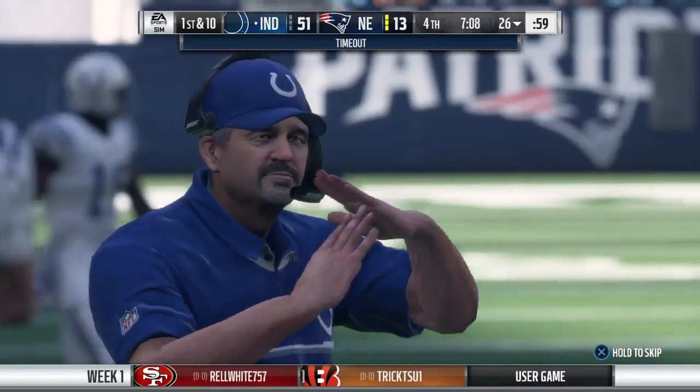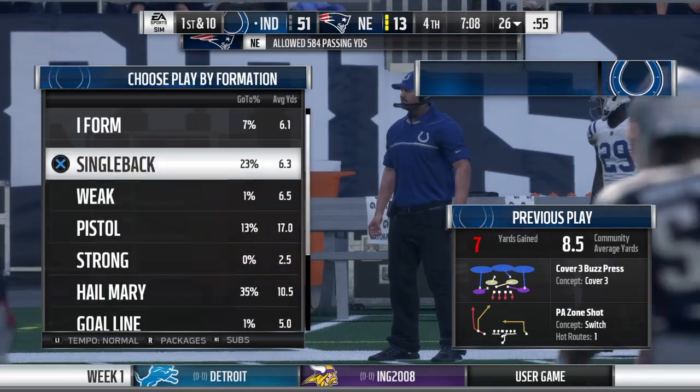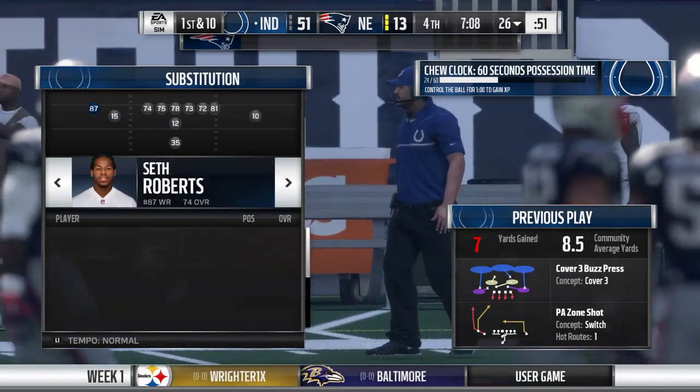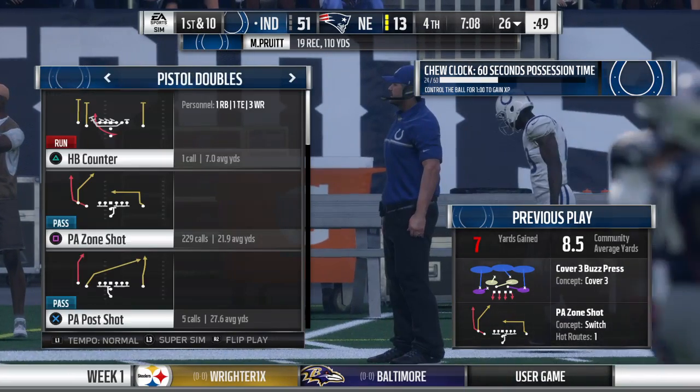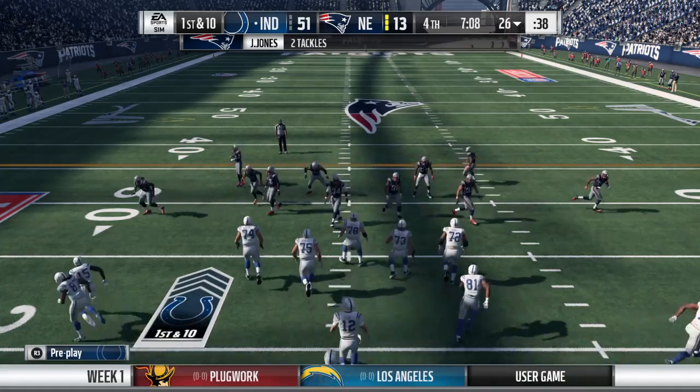Give him 7 on the tuck and run, and it'll get him a new set of downs. Now hold everything here. We're going to get a timeout by the offense. So that will leave them with no timeouts left. Still plenty of time on the clock. We'll see how that affects things here in this fourth quarter.